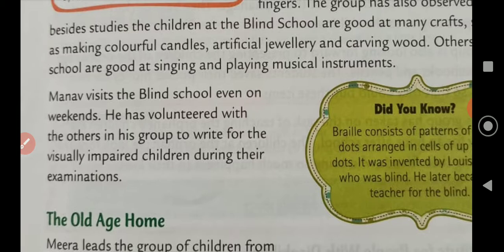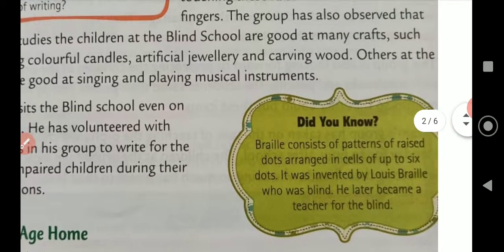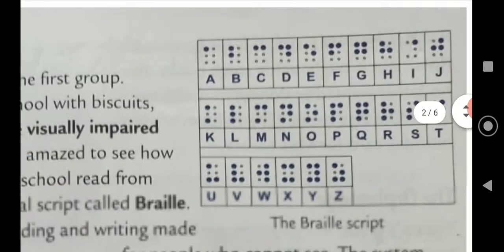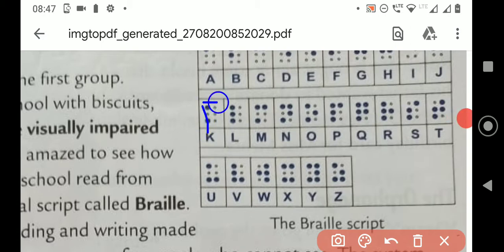Okay, so here, did you know Braille consists of patterns of raised dots arranged in cells of up to 6 dots, right? It was invented by Louis Braille, who was blind. Later he became a teacher for the blind. So children, here we have already seen there is a cell over here. You can see the cells. And how many dots are there? There are 6 dots present over there. So in all the alphabets, the position of the raised dots is different.